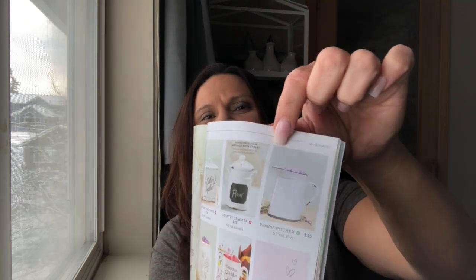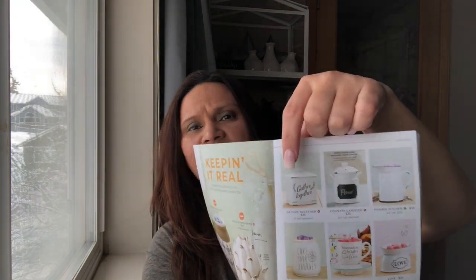All right, so this one is just things that we got back. This was my last purchase. I don't think I'm going to purchase any more this month because I don't want to overdo it. I do like the ones that I got. I got one of this. I gave one away.